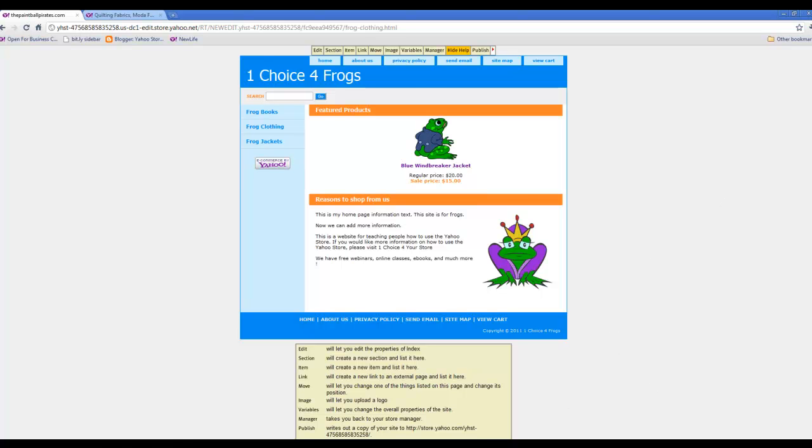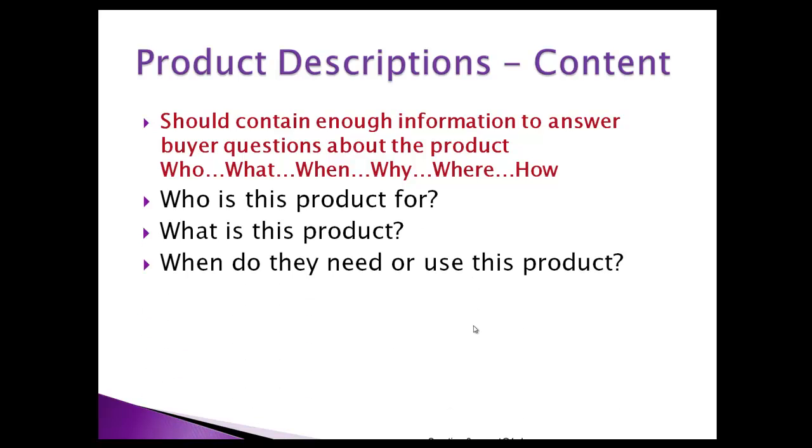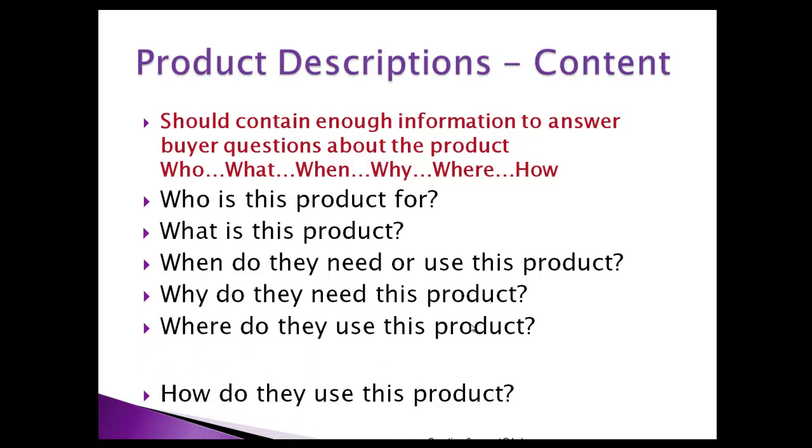All right, but I want to talk to you now a little bit about your content that you're adding in, your product descriptions, because they should contain enough information to answer buyer questions about the product, okay? We want to answer, who is this product for? What is this product? When do they need or use this product? Why do they need this product? Where do they use this product? How do they use this product?